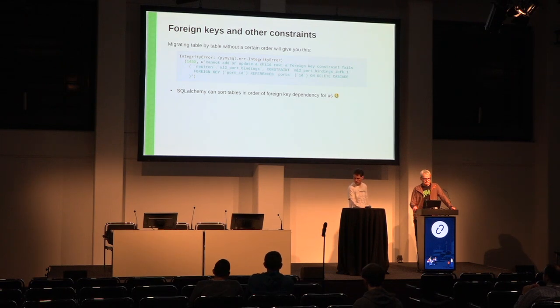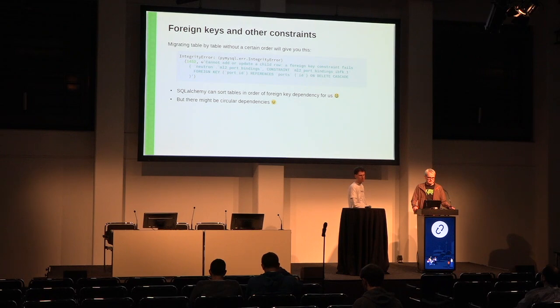Luckily, and again, it's a nice thing of SQLAlchemy, it provides a method to return you the tables of a database sorted by their dependency order. So if a certain table has a foreign key dependency on another table, it will return them in the right order so that you could first import the rows without any of these constraints. On the other side, there might be circular dependencies in these cases, and these exist in some OpenStack databases, so this does not fully solve the problem.